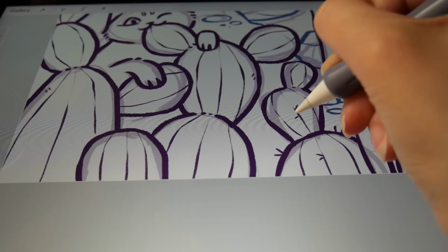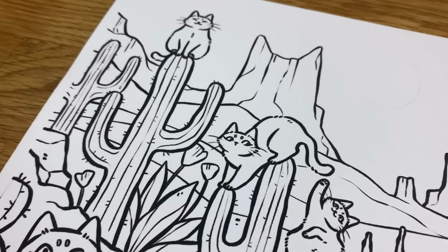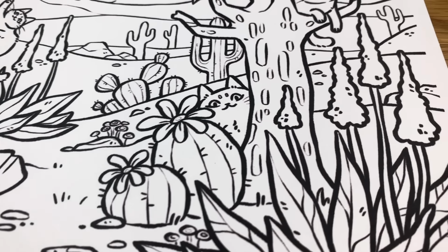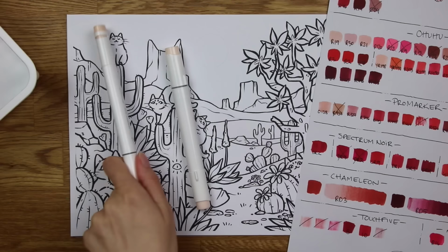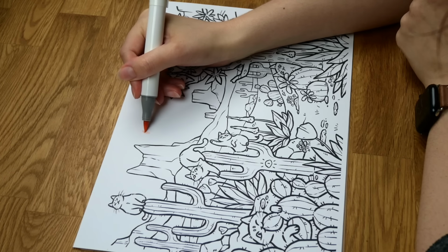As usual, I print the line art on smooth Bristol board, and for you who have been asking, I'm using an inkjet printer. The ink works well with alcohol markers, but not that well with water-based mediums like watercolor, so make sure to keep that in mind. So yeah, here we have it, ready to be colored, and I'm using the swatch card to find the colors that I want to use, and then I start with the sky.